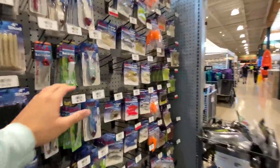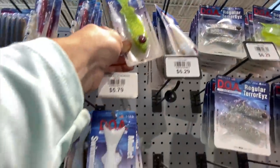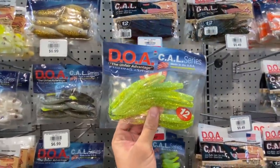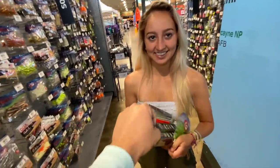I mean, we got some insanely cool lures. Bright green shrimps right here. Green terrorized, green, what if, swimming, well, I don't even know what that is. Look at this, paddle tails. But what really caught my eye was this right here, the DOA cows. These are the little flukes, bright green. I think those will get eaten today, almost for sure.